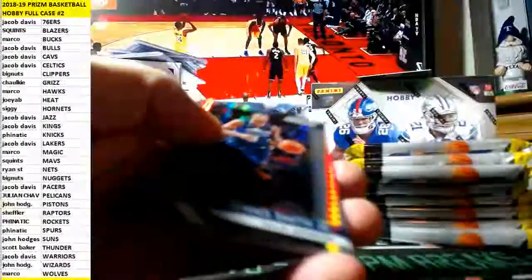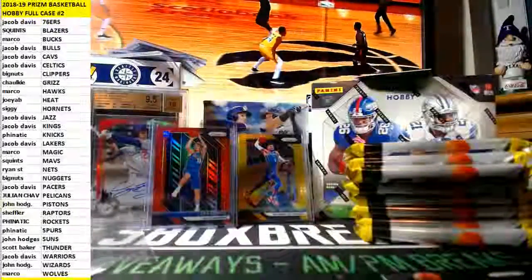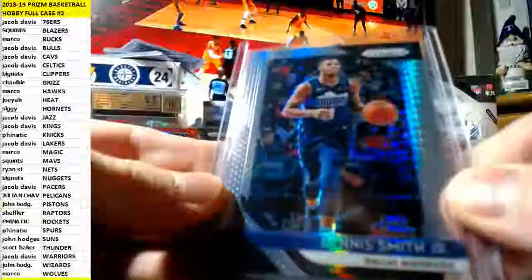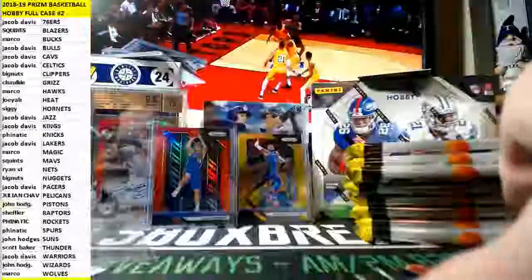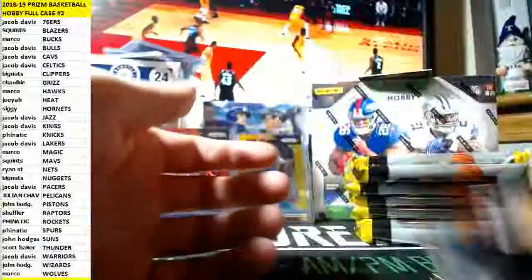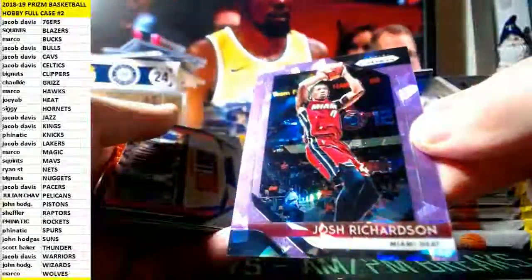Suns did okay on the Prizms, I must say. Two Aydens, three Akobis. Dennis Smith Jr. Beautiful one there for the Mavericks. Nice little sophomore card here. I like the jersey choice they use, the skyline on that. That's a cool card. Dwight Howard. Steph Curry all day Prizm. Ticket pack, there we go. Josh Richardson. Miami Heat. Bang him.